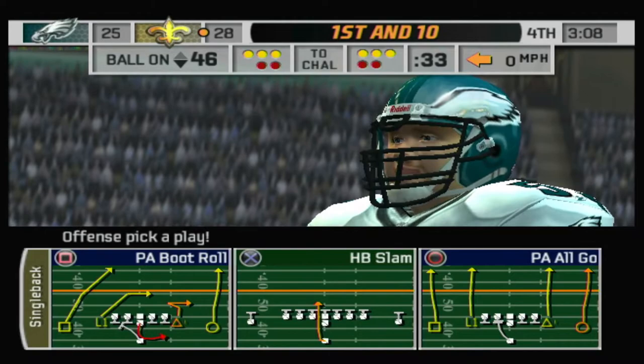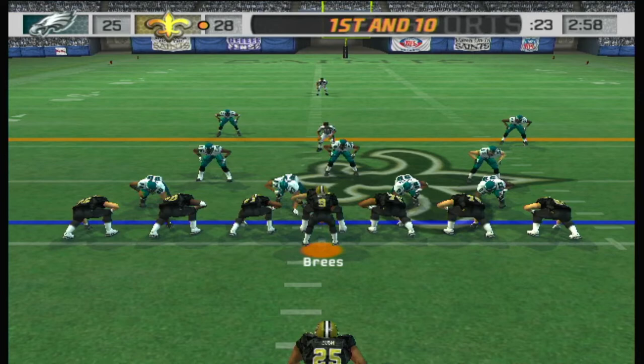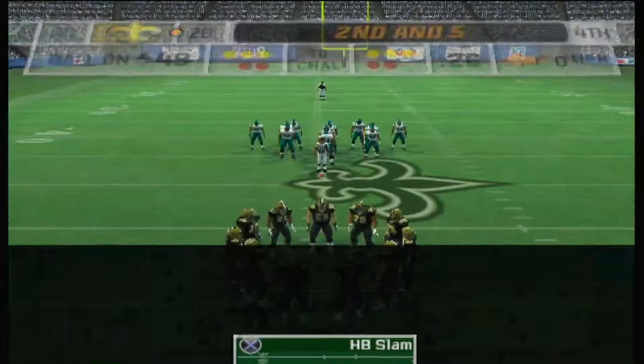Ball on their own 46. Only one man in the backfield. He tucks it away. Howard is there for the tackle at the 49. Bush rumbles forward for a gain of four. Ball at about midfield. Ball on the 49-yard line.